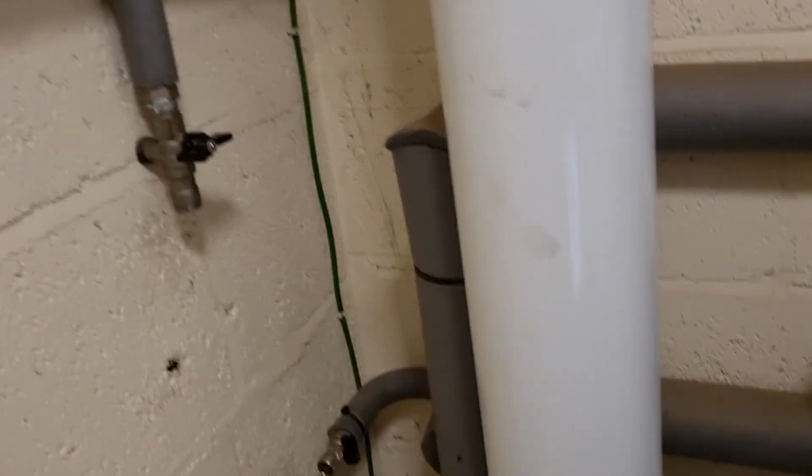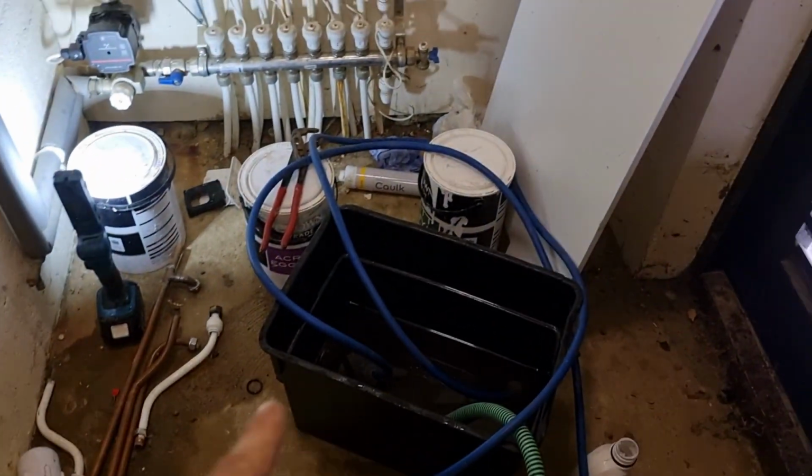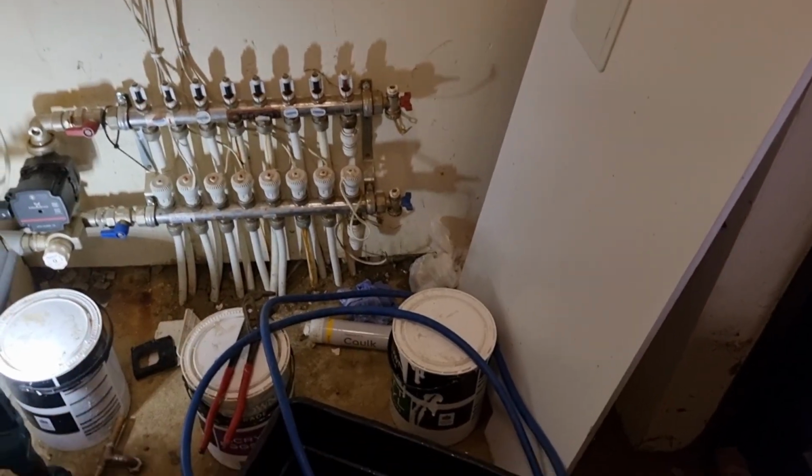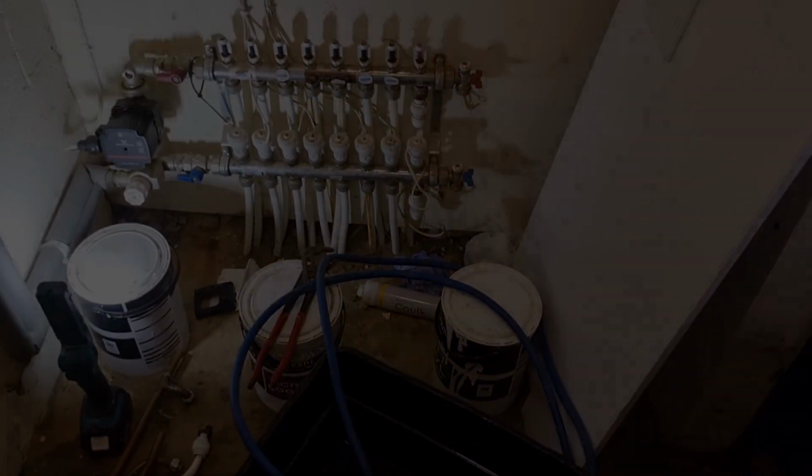What I'll do is I'll cap that fill loop back off and then hopefully we should be good. I've been round, pressurised everything up, got all the air out of everything, flushed everything through, inhibited it. So yeah, should be good.